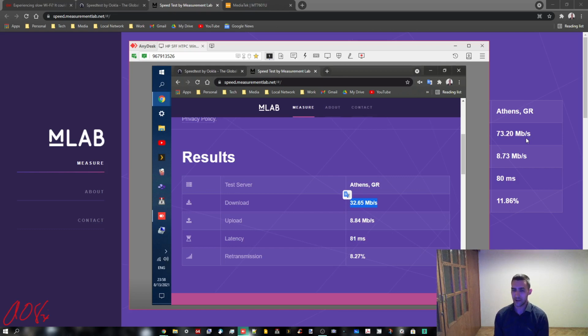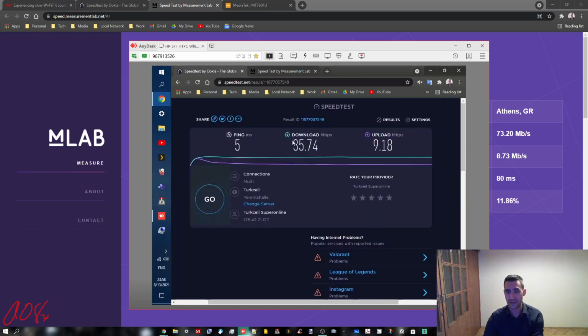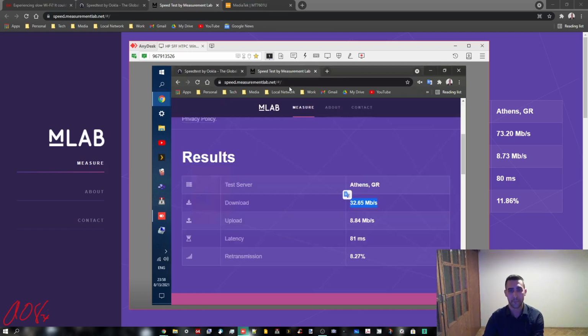I've seen it as bad as simply walking around your house or your apartment. You can tell the difference when your signal gets higher and lower. And you can see the difference can be quite substantial. I mean, we're talking less than half the speed here, less than half the speed of wired.